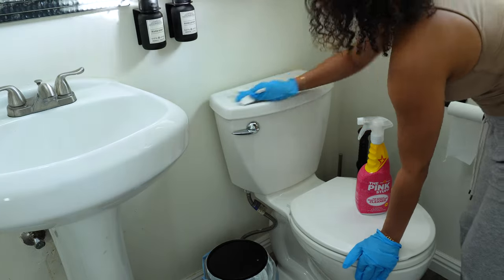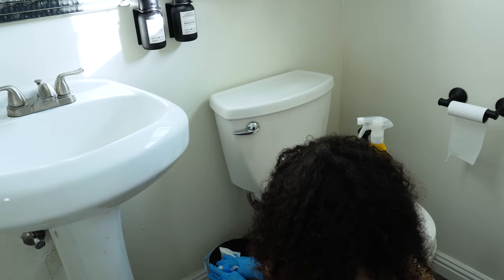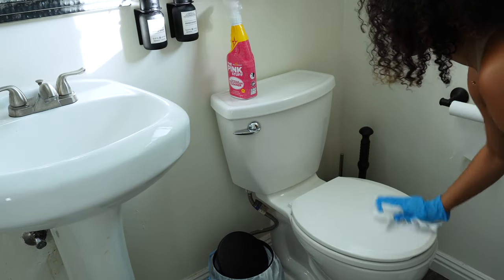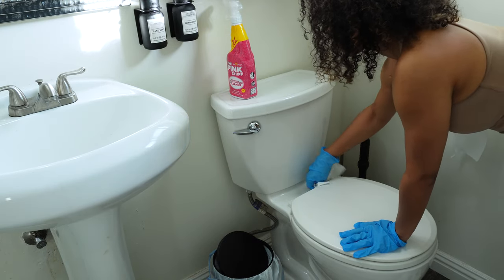You can use it for a designated area in the house. So for instance, you could use one microfiber towel for your kitchen, one towel for your living room, etc. But for a bathroom, you always want to use paper towels because you don't want to keep any bacteria on your microfiber towels from the toilet or the bathroom.